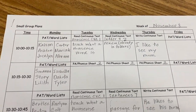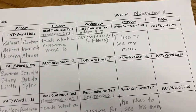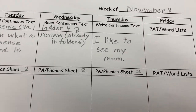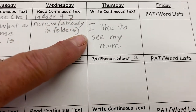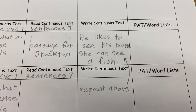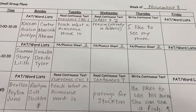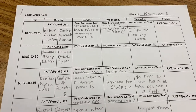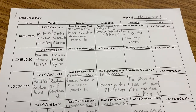All right. Hello, everyone. It is Thursday, November 11th, Veterans Day. Thank you to any veterans out there. On Thursdays, I try to do write continuous text. So I went ahead and put my ideas down so I don't have to waste any time thinking about them today. And we're going to have a little disorganization during centers because it's picture retake day.